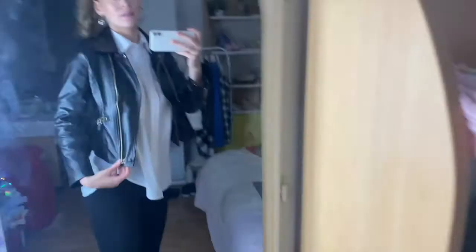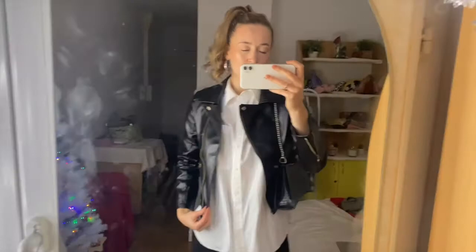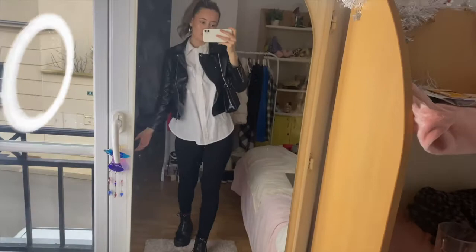And this is the leather jacket, which, yeah, it's too small, but maybe I can make it work. Obviously, it looks okay. It just looks cropped, but it feels small, which is annoying. But this is how I'd style it. The white shirt again, some black leggings or jeans, and my Docs.